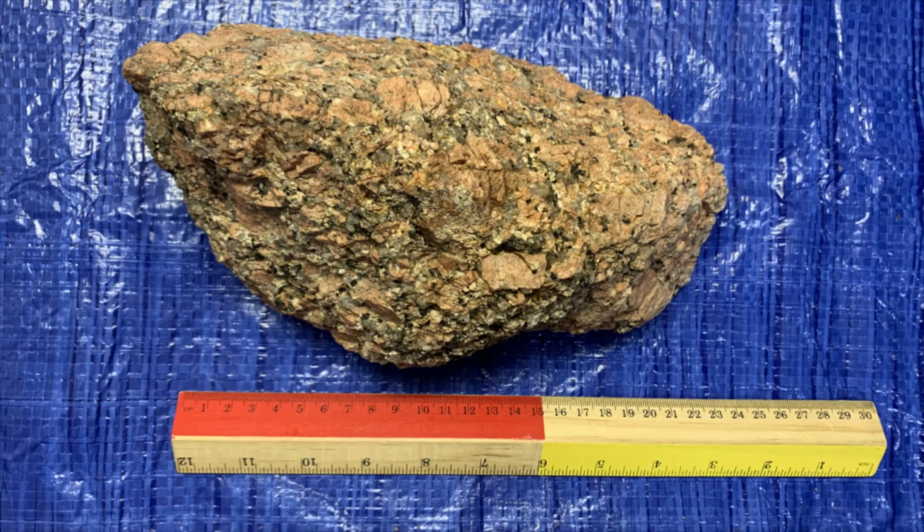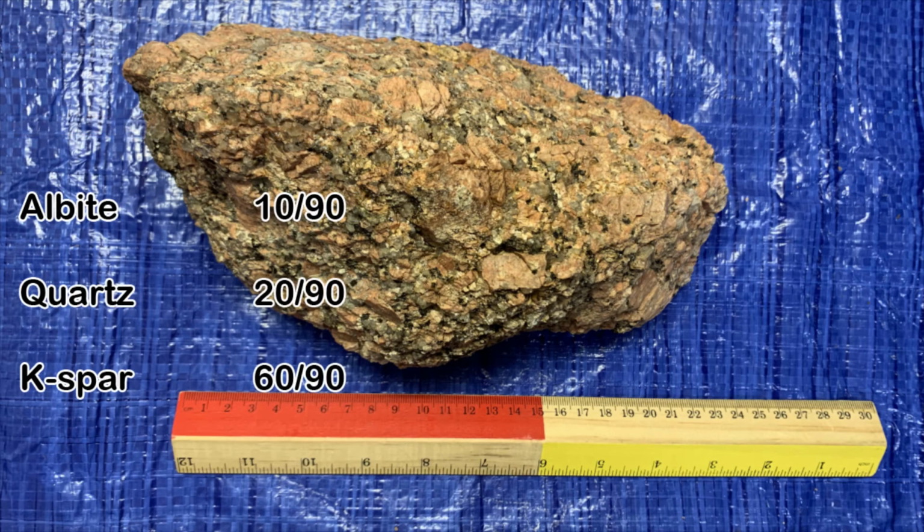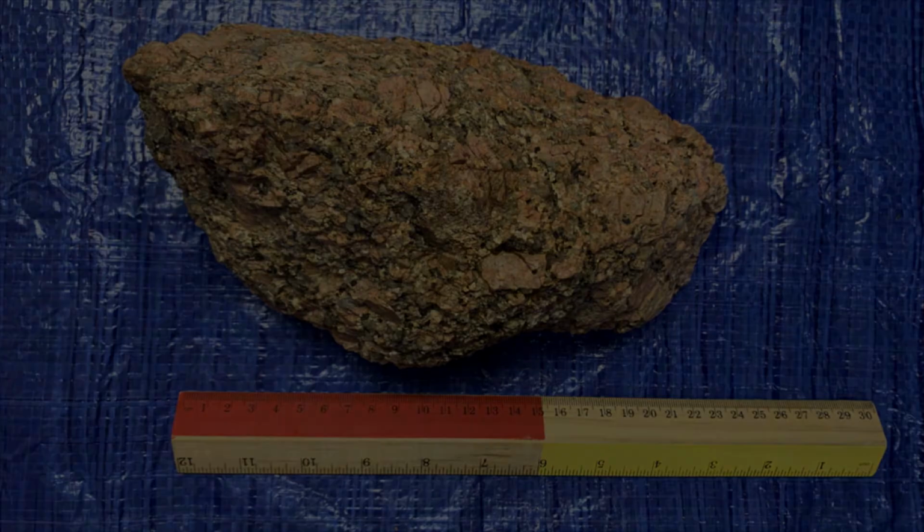First, we must estimate the abundances of each mineral in our sample. After eliminating the percentages of the unnecessary minerals, we are left with 22% quartz, 11% albite, and 67% potassium feldspar. Let's put these on the diagram.